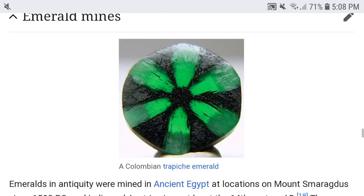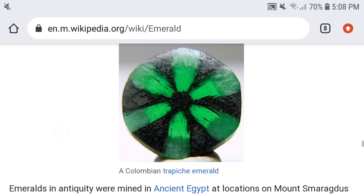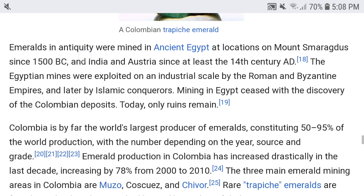Oh, interesting. What's that? A Colombian Trappist emerald. Okay, that looks like the Umbrella logo, except that it's red and white instead of green and black. If anything, it kind of looks like the radioactive material symbol or sign. Pretty much. This is interesting.